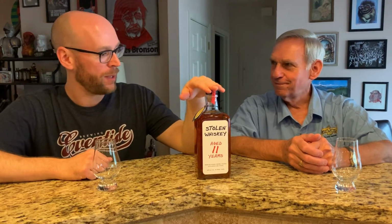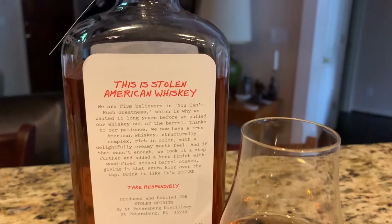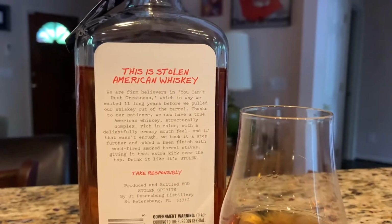Today is a real treat because we have a whiskey that you didn't even have to pay for. Well, that's not true. It says stolen whiskey, but whoever stole it is selling it now. That is the name of the company, Stolen Spirits. Produced and bottled at St. Petersburg Distillery, St. Petersburg, Florida. So that means, and we looked into it, it was distilled by MGP. Right, contract distilled, like a lot of other stuff. But then once they got the juice, they did their thing with it in Florida.